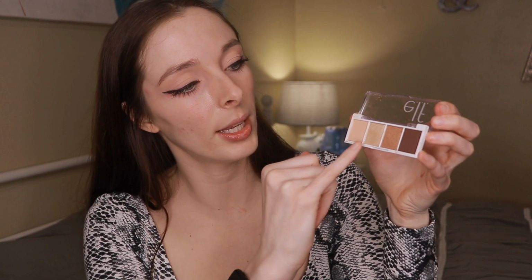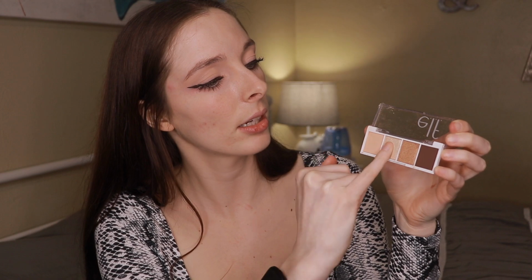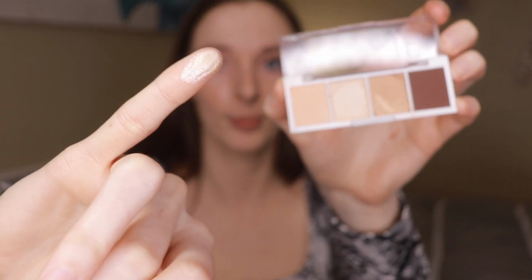Okay, so now I'm gonna go in with my pinky and just grab this second shade here. Oh yeah, it's very pigmented. So I'm gonna grab the second shade and just focus that on the inside of my eye. Honestly, it's coming off a little bit more silver than I thought it would. I just thought it would be a cute natural cream shimmer shade, and it's coming off silver, and I'm not really liking that. I'm not really digging it, but we're gonna keep going.